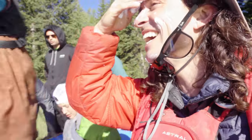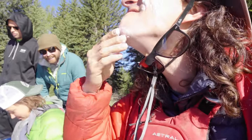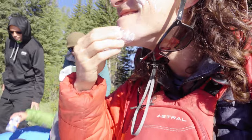We're putting it on for the first time right now because the sun has finally reached a critical angle where it's going to start damaging your skin. It's kind of difficult when you're holding a camera. Anyway, rub that stuff in because it's going to keep your silky smooth complexion looking young.